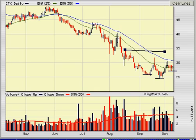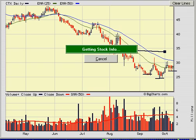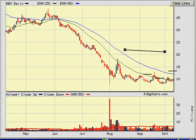Beazer Homes, let's just take a look. I haven't even checked. I might be wrong. Yeah, we're starting to see that. This is a little bit different, a little bit flatter, but we are seeing a shoulder here, a head here, a shoulder here, and a downward trending line. Very nice. Right at the $10 mark too.